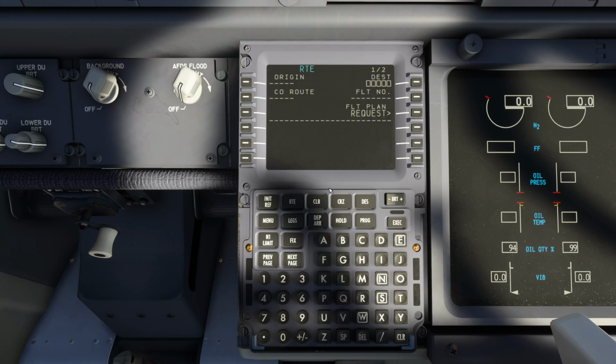We'll go to our route page. Very short route today. We'll enter it manually. We're at Echo Golf Kilo Kilo. We're heading to Echo Golf Sierra Sierra. And today's flight is UKV 9703. And there we go. Flight plan is now entered in on that page.